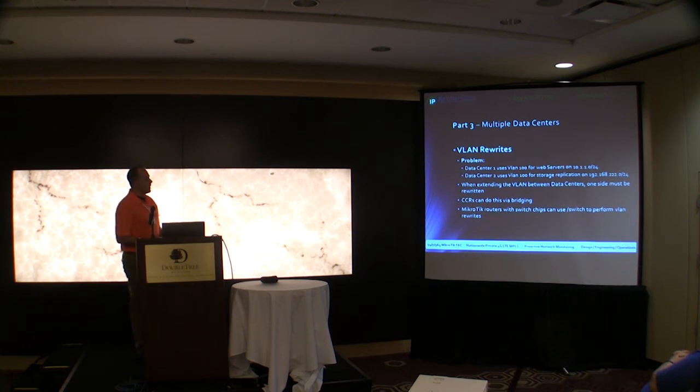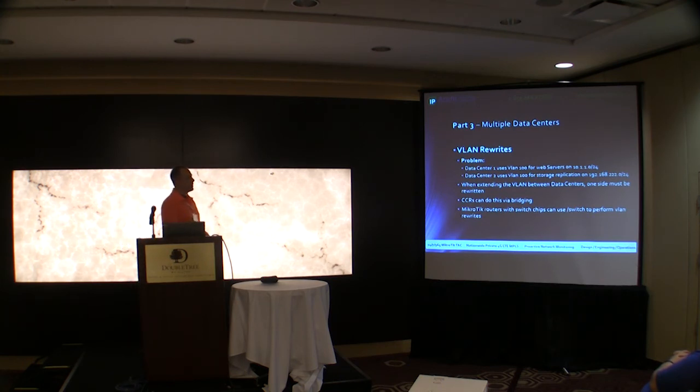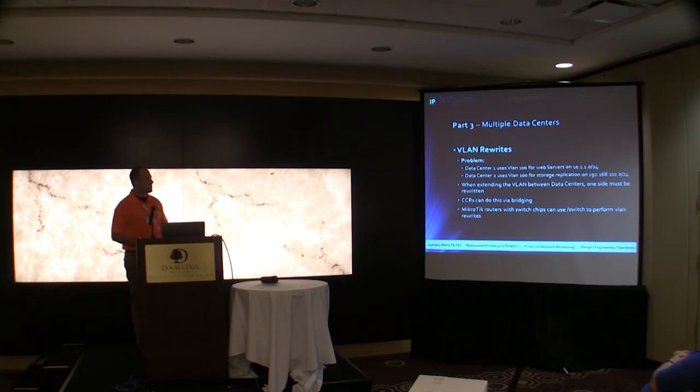And so if you've got VLAN 100 in data center 1 and it's on 10.1.1.0/24, and then you suddenly have to connect to data center 2, you've got a new connection, and it uses 192.168.222.0/24 on the same VLAN, you tag those together and you're going to have a big problem because you have all this stuff colliding that wasn't meant to be there. So when extending the VLAN between the data centers, you can actually rewrite the VLAN to a different number, but it's the same LAN broadcast segment.